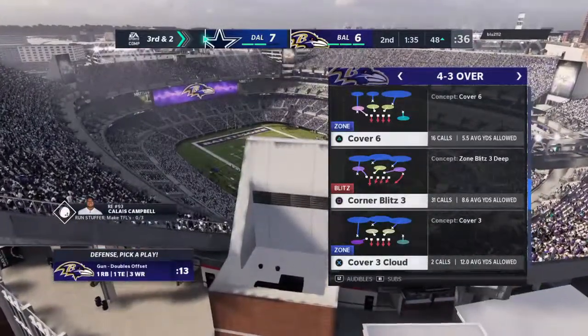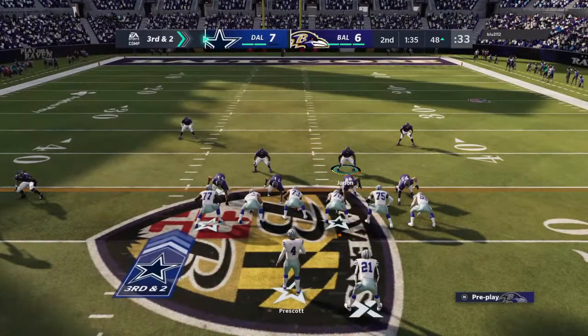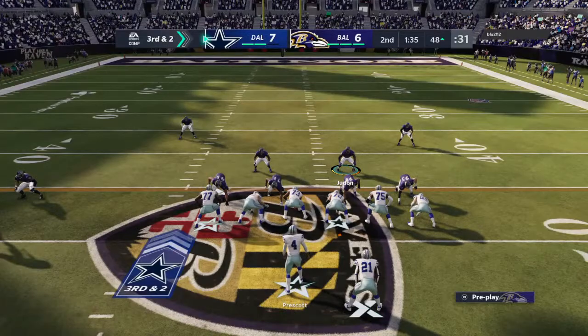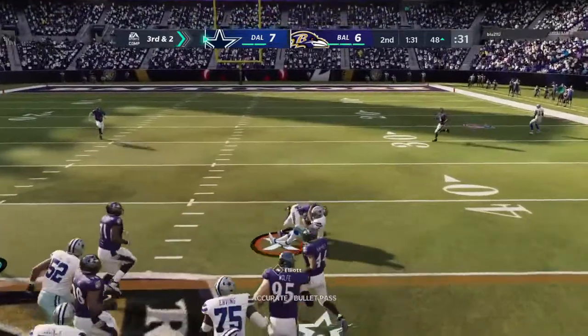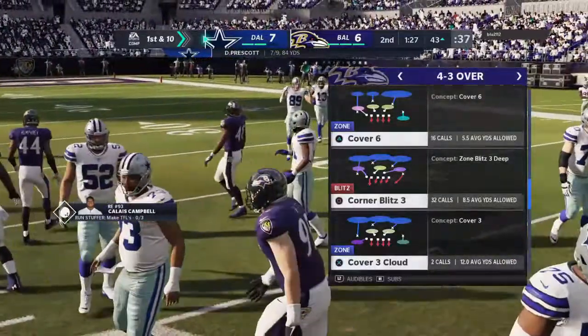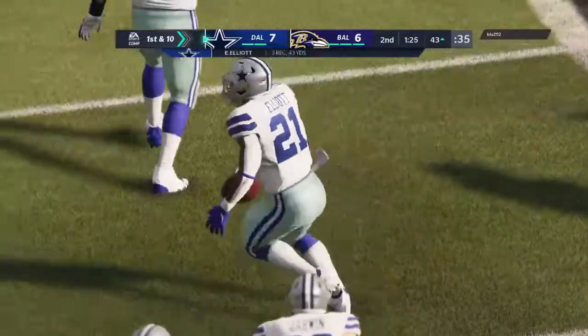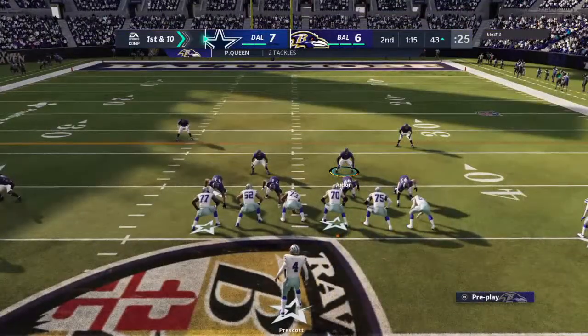Oh, he dropped it. They were looking for him in the middle third. He couldn't catch it. Now third down to go. Prescott yet again. That would complete to Elliott. And he's taken down at the 43, but not before picking up the first. 5-yard gain on the play. 5 yards is the pickup there as that extends this drive.